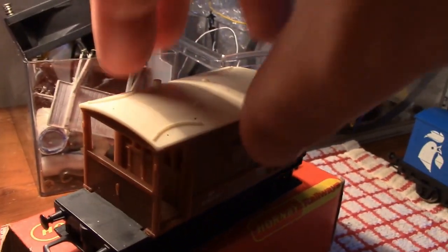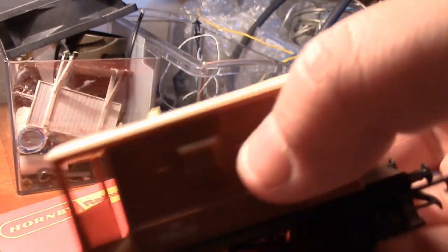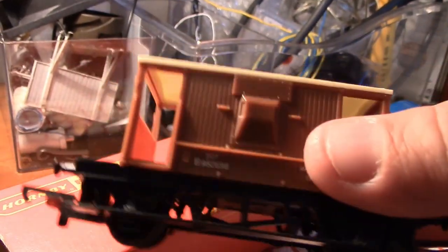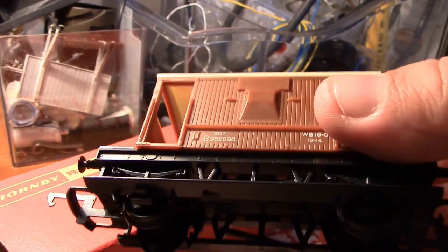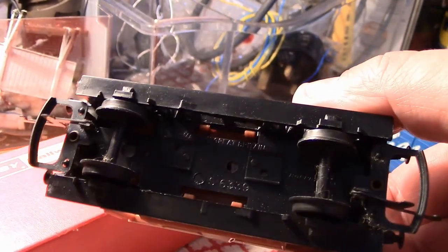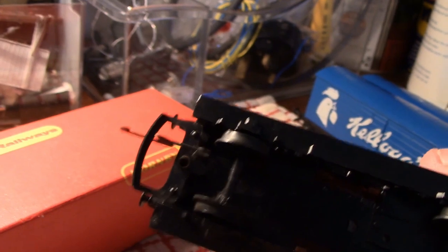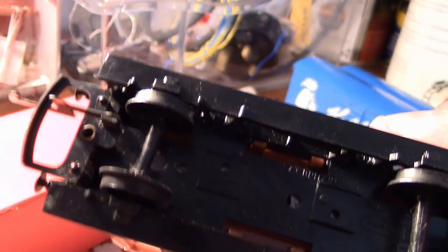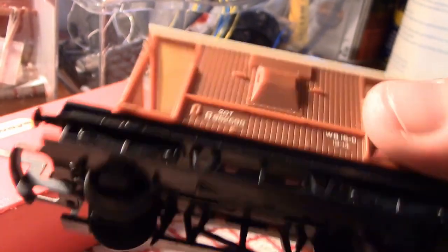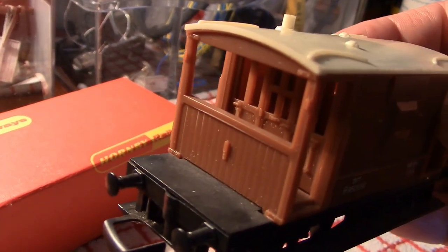So these are very characteristic of the Great Eastern brake vans, but it's a nice item, and as you can see it's in absolutely good condition. I'd say mint, to be honest with you. It's very good. Wheels underneath are okay. Underframe chassis and couplings are okay. Standard tension lock couplings that are riveted to the chassis as opposed to screwed. Detail on there is okay, it's all correct.